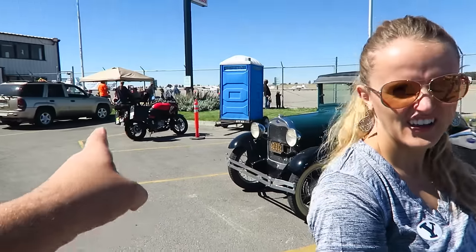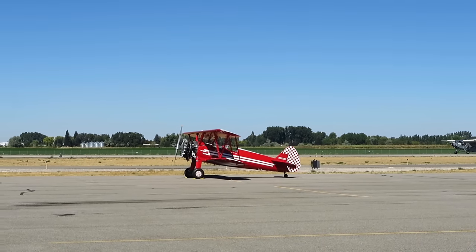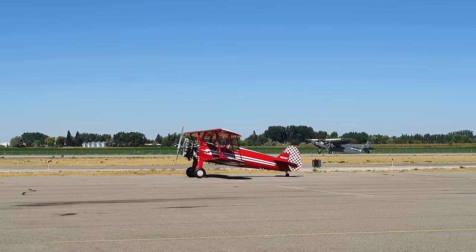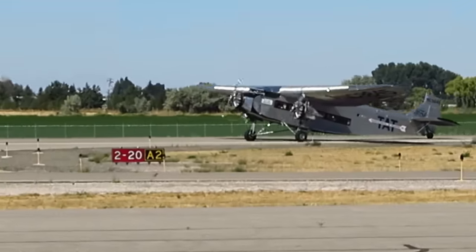I think I'm missing my flight orientation. I better get back over there. Hurry, Carl. Oh, run. Look, they got a biplane out here today. Oh, that is a biplane. That is really cool. And then there's the Ford Tri-Motor coming back in for a landing. We're on the very next flight going out.